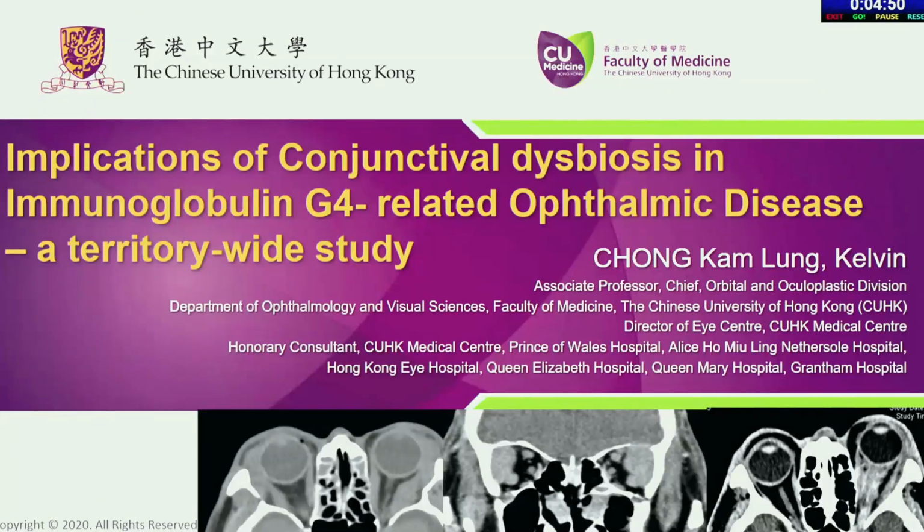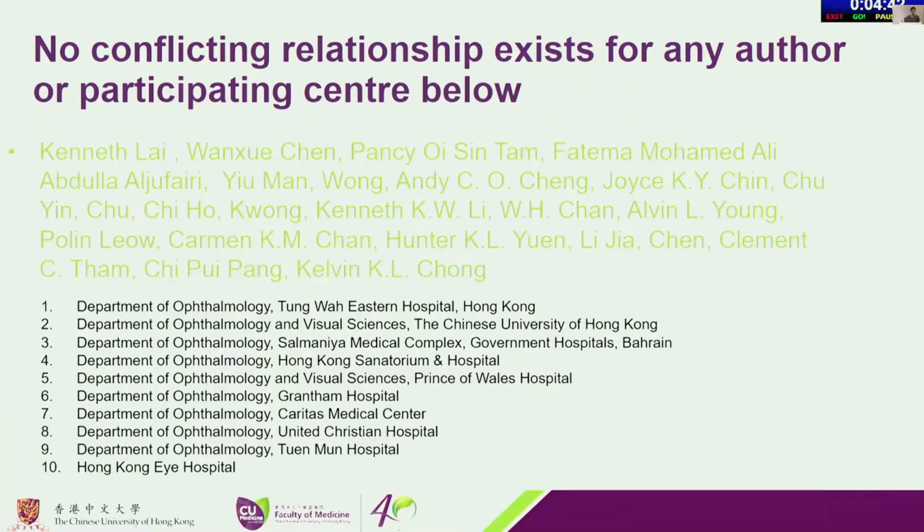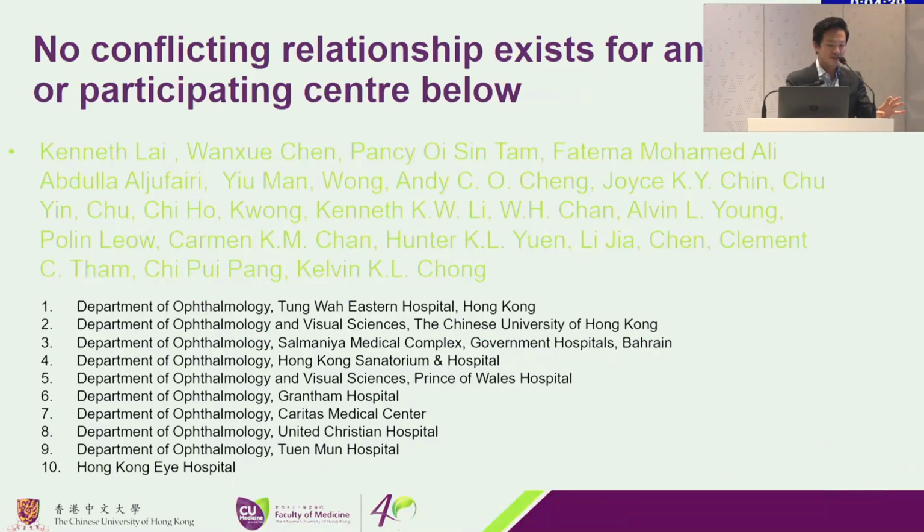I'm an oculoplastic surgeon by training. I'm chairing another session next door, so I'm presenting on behalf of the first author, who is my fellow, and we jointly conducted this study in Hong Kong. This is a territory-wide study. There's no relevant financial disclosure. This is a joint effort of 9 hospitals.